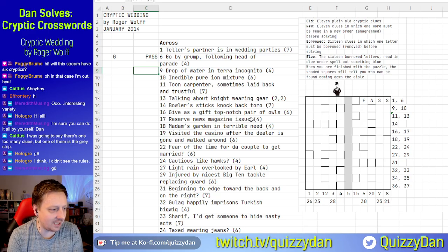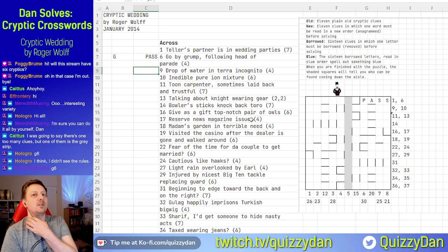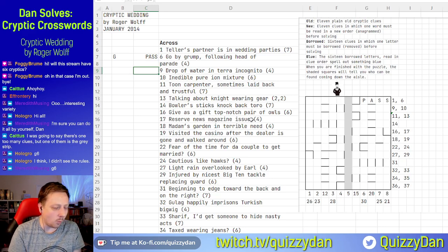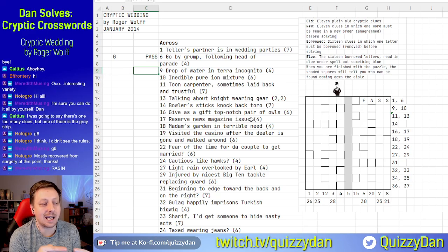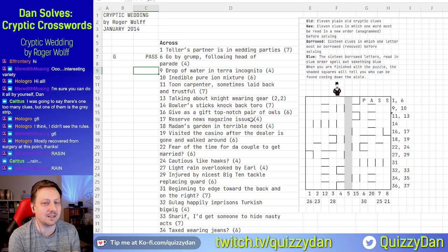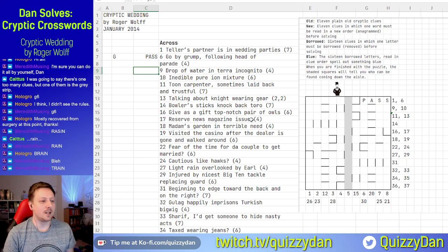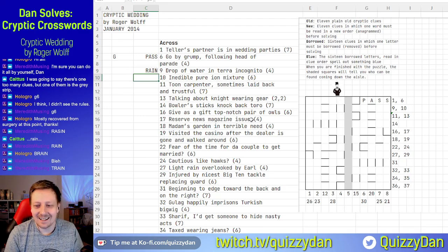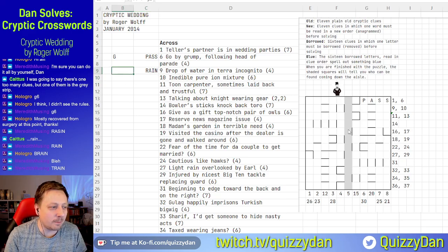Drop of water in terra incognito. I think this is a plain old bog standard clue. Go for it in the chat. It's my favourite type of clue. What I need to do, so this is the 3rd Cryptic Crossword stream of the year, so I can try and keep stats on how many hiddens I actually find and how many I don't. Because in the first week I didn't see any of them. I saw basically none of them. But in the second week I got most of them. But I spotted this one. It's not brain, it's rain. It's not raisin. A drop of water, it's a rain.